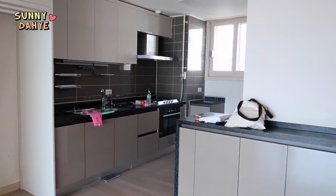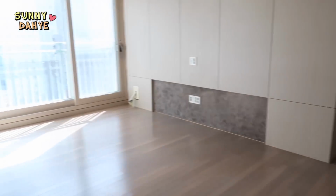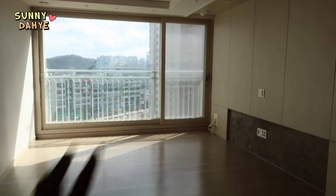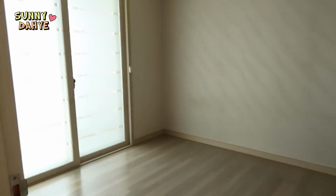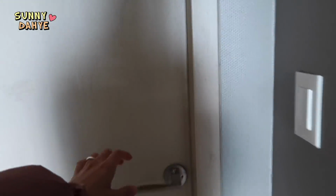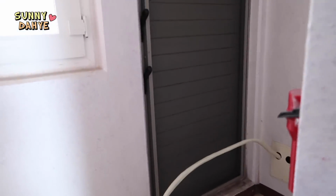And then this is the kitchen. And then this is the living room. The living room is pretty big, so I'm really excited. I wanna decorate a lot on this side and put my TV there. And then this is the master bedroom. It's pretty big too. And here I have my makeup area, and then a shower room, and this one right here is a storage room. Ta-da! It's pretty big.